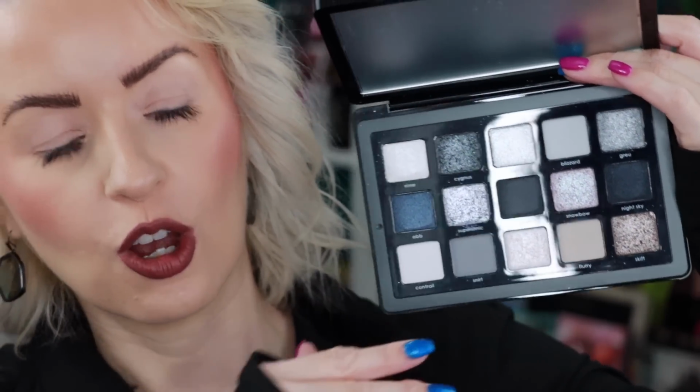Now, I've already primed my eyelids with the NYX Ultimate Primer. So this is going to be your smoky palette, your cool tone smoky palette, but I love that we're getting like a little pop of pink. I think pink and gray are beautiful together. So I think that is definitely a look that I want to start off with first.